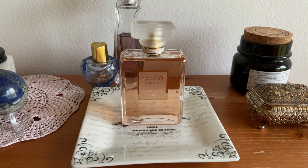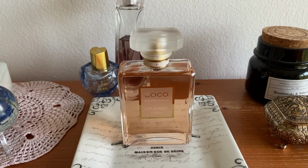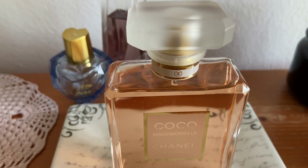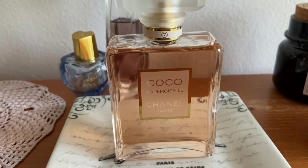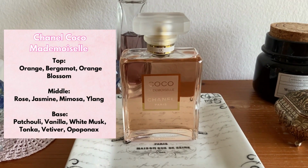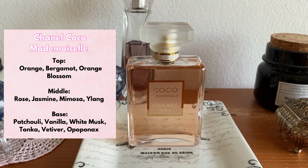The nose behind it was Jacques Polge, and the scent is truly a masterpiece. It's the perfect combination of patchouli, orange, rose, and vanilla. The scent is just unforgettable. It opens very citrusy, very zesty, and also crisp. I mainly detect the sweet orange in the opening.